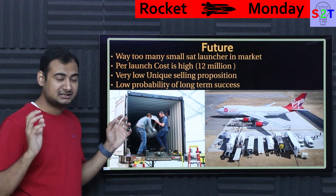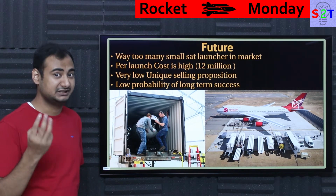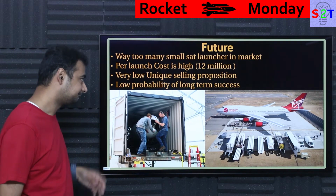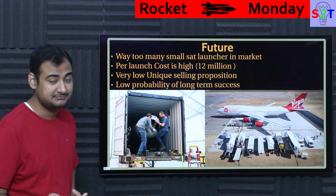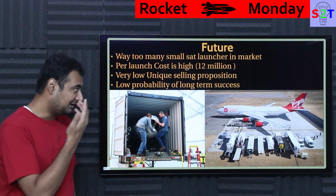So the reality is the market is getting a bit too crowded, and for this, you can't have 10-20 operating systems, you can only have 3. So reality applies like that on almost everything. You cannot have hundreds of suppliers for something. And their launch operation cost is around $12 million, which is very high given the fact that it's almost the same price what Falcon 1 used to have. So why would anybody choose you?